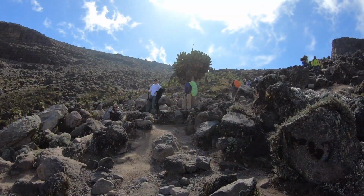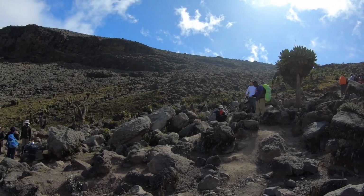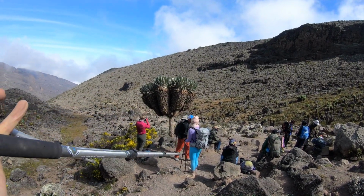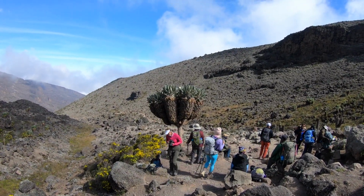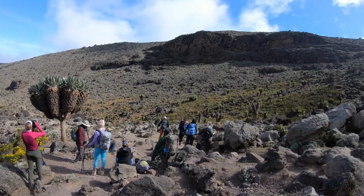So this is pretty interesting. See that tree right there? That is a senecio. Beautiful. Look at that. I've never seen anything like that. And it's just like one tree trunk growing up, and then it has a bunch of little, like, whatever you call them, foliage on top. Senecio, and it is indigenous to this part.